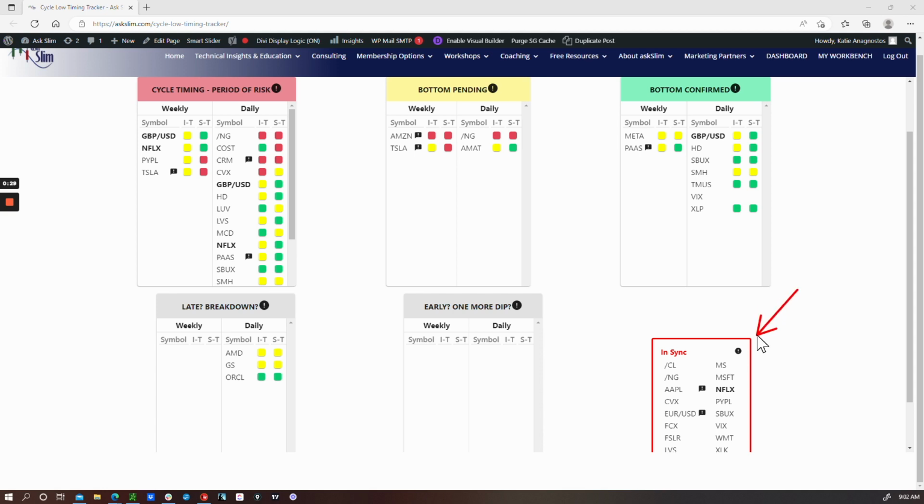Now, we perform cycle analysis on our focus list symbols in both the weekly and daily time frames. When a focus list symbol is in a cycle on the daily chart that ends in a time window that corresponds with a time period on the weekly chart, when that weekly cycle is ending, then those cycles are said to be in sync and they show up in this box on the cycle low timing tracker. These symbols are generally expected to show weakness and possibly even breakdowns due to these multiple cycles trying to put in bottoms and form lows at the same time. And there are opportunities there. So we're going to go over to the charts and see what this looks like.